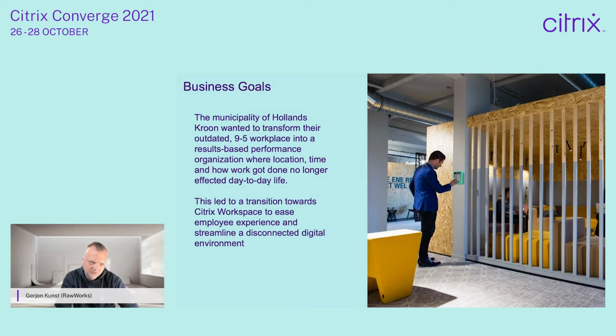The business goal was that the municipality of Hollands Kroon wanted to transform their outdated workspace into a result-based, performance-based workplace, where location, time, and how work got done no longer affected day-to-day life. When you look at the picture, that's not a prison you're looking at, that's a meeting room that you can book, and that's the pad for booking the meeting, or you can see what meeting there is. You can also book it online, of course. So no worries, they're still free to go whenever they want.